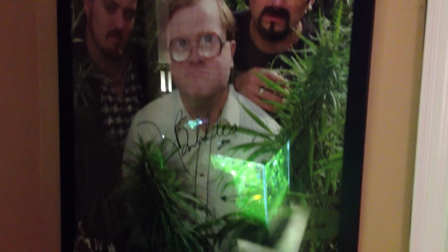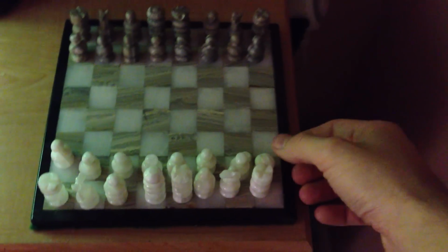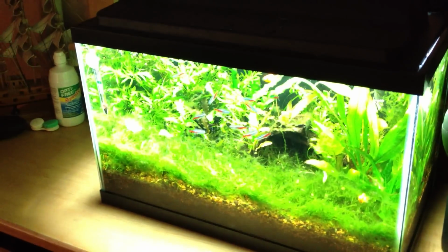I'd check it out. Here I also have, starting on this side of the dresser, a chess set, something random I have. I don't really use it or anything, it's sort of just something that's there. I have the aquarium supplies for this aquarium. Basically all the fertilizer and things for the plants, I'm not going to get into detail. And the Fluval 105 canister filter. And here's the aquarium.